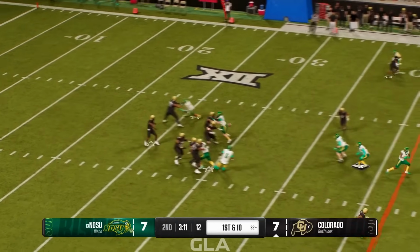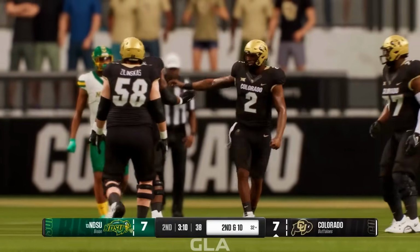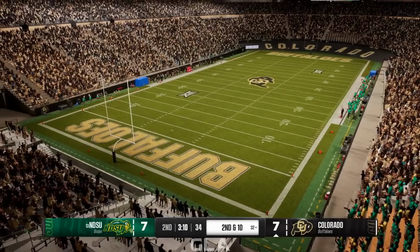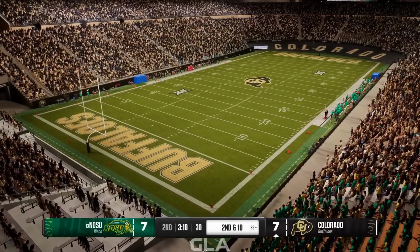On the run, it's Sanders. And it's incomplete. If you're going to take a hit like that, you might as well hang on to the ball. Not many receivers like to get hit. They just don't, okay? They're prima donnas. That's what they are. That's who they are.